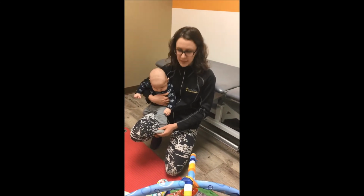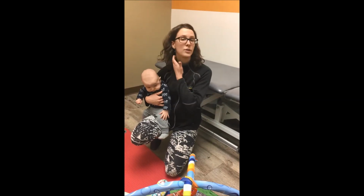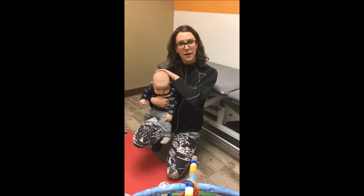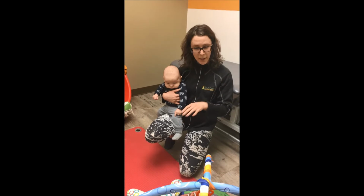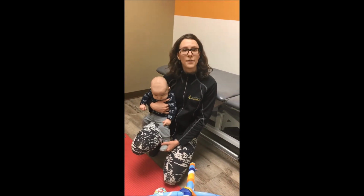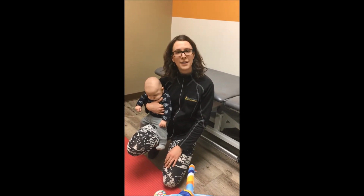So of course, if you're noticing any issues, most commonly what we'll see is a tilt of the head towards one side. It's called torticollis, or flattening at the back of the head. Tummy time is really important, but it's also a great idea to come in and have a full assessment with one of our physiotherapists here. They can give you more tips and tricks and look and see if there's anything else going on.